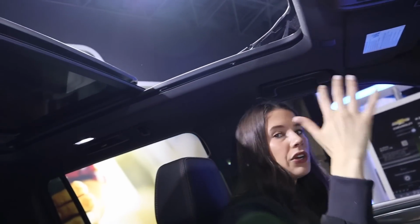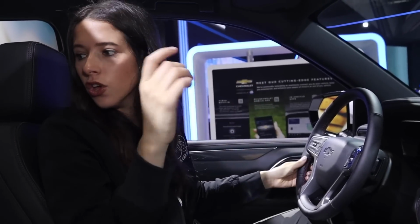Okay, so that's the cubby spaces. We do have the panoramic sunroof. My head clearance is great. I mean, this is a big full-size SUV, one of the biggest cars that you can get. So now let's get to the second row and then the third row and talk about how it would work for the kids. All right, shot of me in the second row of this 2022 Chevy Suburban.